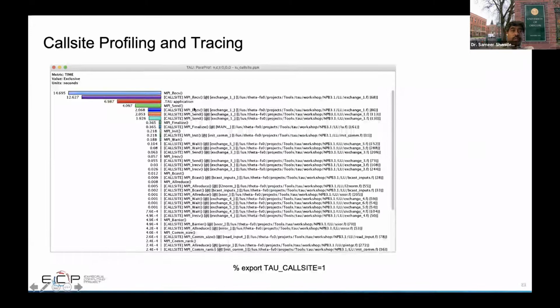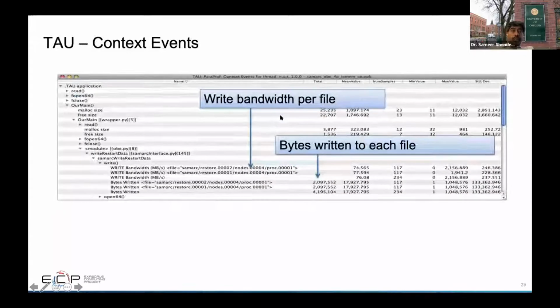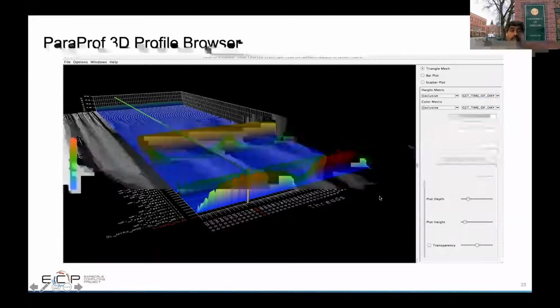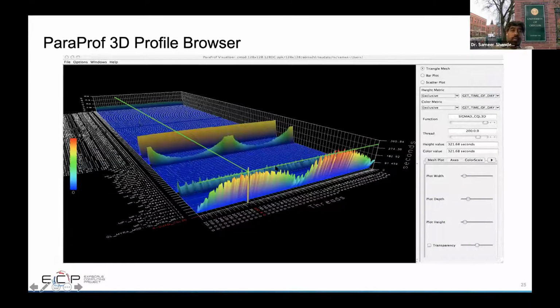And when the same function was called at a different line like 86, it took 2 seconds. So you can look at a given call site for an instrumented function and see the contribution of that. This is the context event window that shows you along a calling chain how much I/O was performed by read-write bandwidth and bytes written. We even have a 3D profile browser that you can see with the function names, the MPI ranks, and the time it takes.